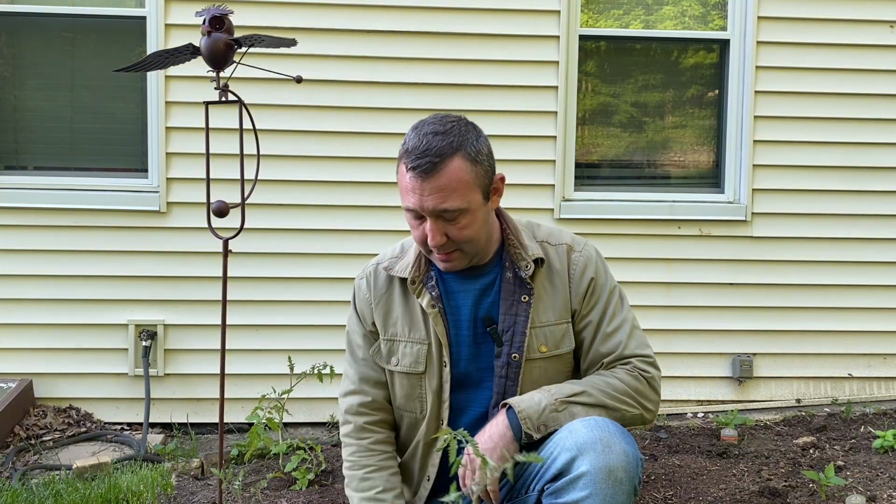Now, the next variety to consider, depending what you're looking for, is your determinants. Now, determinants, if it's not vining, it means it's a bush. And those tomatoes only grow so big, they set their fruit, and then they're done for the year. There's also dwarfs, or like my personal favorite, Prairie Fire.